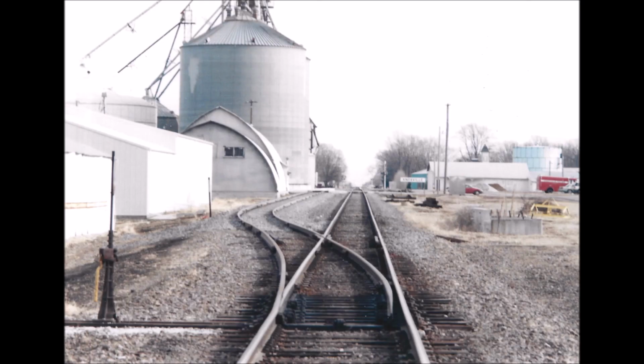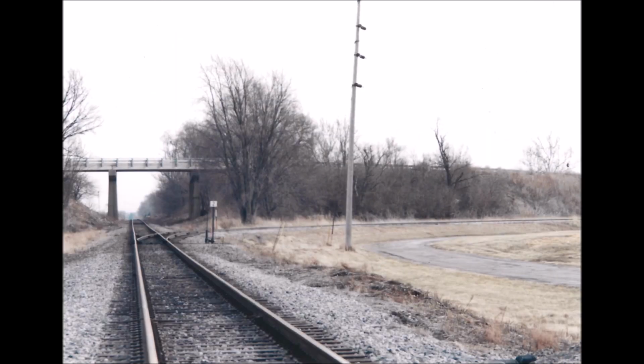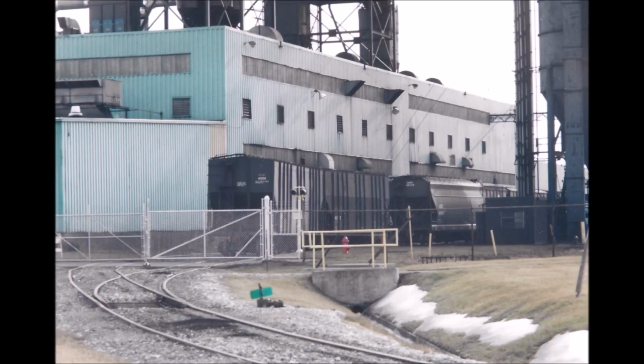Looking east at Knoxville, we see the recently rebuilt elevator track. On the east side of Galesburg, we see the Gates Corporation switch diverging right. Carbon black cars are unloaded at the Gates plant, which was and still is a regular BNSF customer.